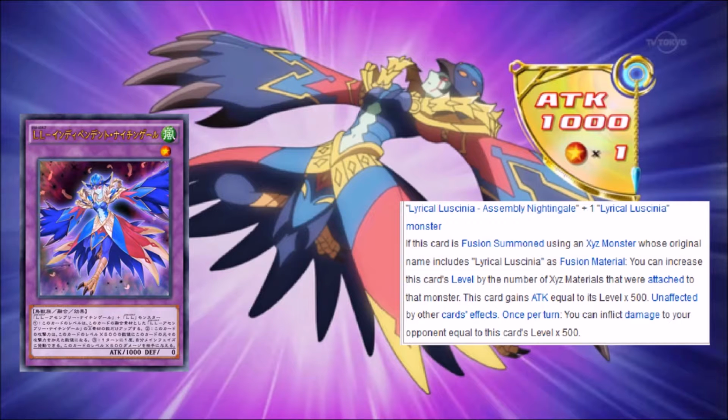The third effect is, once per turn, you can inflict 500 damage to your opponent for each level this card has. So because it's a level 1, you can burn your opponent for at least 500. Which is really good, because 500, it's not bad. But this can be even more powerful with its first 2 effects. So this is a really solid effect in my opinion.